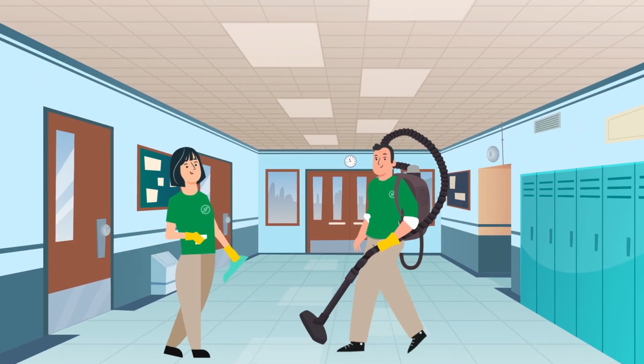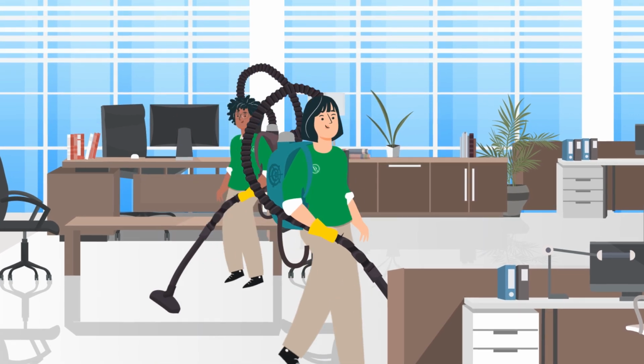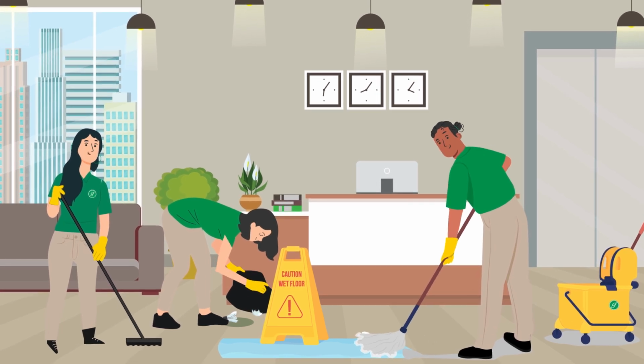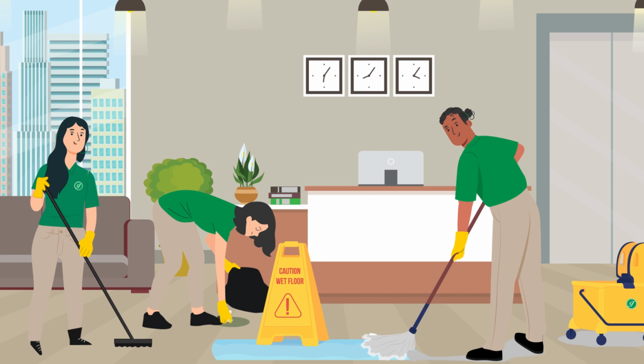Then they vacuum every area, hallways, offices, waiting areas, you name it. Once they're done, it's time for the wet team to mop. Finally, they finish up by mopping the front lobby and all the hallways. And of course, they handle all the trash, making sure everything goes straight to the dumpster.